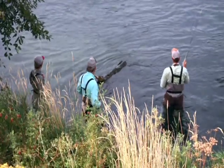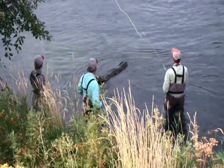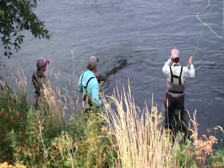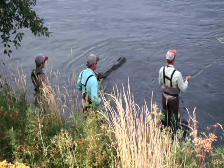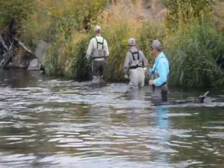This is basically a roll cast, lifting the rod tip up high, bringing my elbow up, and then driving out a forward stroke, okay? The next thing we need to do is once we're out there is make a mend on the line. Yep. Now I've got line drifting behind the indicator, and the last thing I need to do is increase the drift.